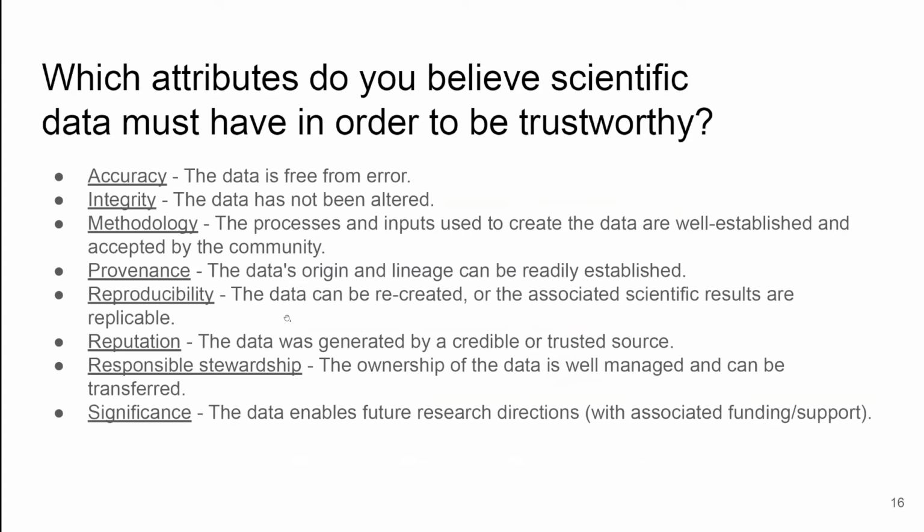And reproducibility: the data can be recreated or the associated scientific results are replicable. But also the data was generated by a credible or trusted source, that's reputation, and responsible stewardship: the ownership of the data is well managed and can be responsibly transferred. And significance was the one that was selected at the lowest rate. The data enables future research directions with associated funding and support.